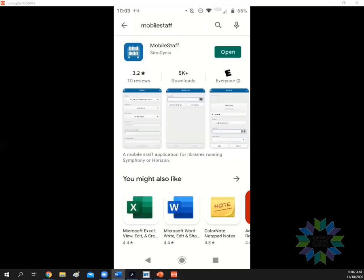So during this section of the training, we're going to go over downloading the MobileStaff app onto a device and logging in, as well as the option to log in from a browser, then using MobileStaff to perform your basic circ tasks, inventory your collection, generate weeding lists, also known as deselection lists, using it to conduct outreach, and how to continue operating in offline mode when you can't connect to the internet. You can also do that in MobileStaff and not just in workflows.